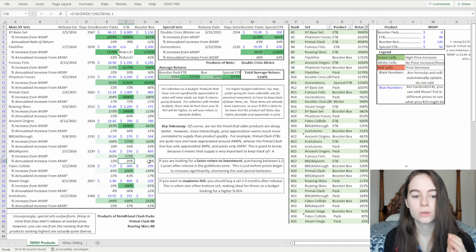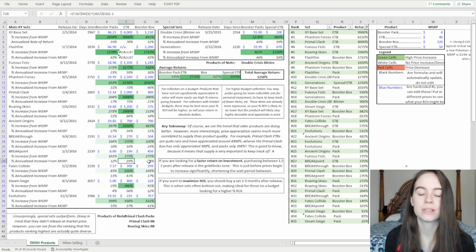So some of the products that I would recommend most to you guys, I have noted on here. In particular, the Double Crisis Blister. You could also go for the loose packs for this. I don't think that's as much to worry about compared to 4 packs.